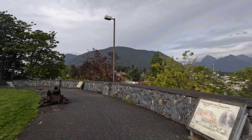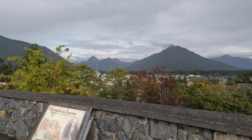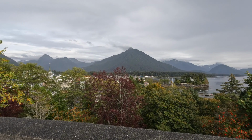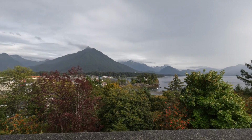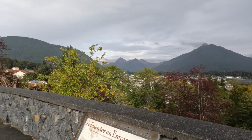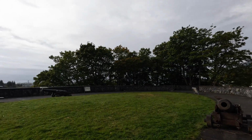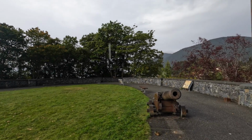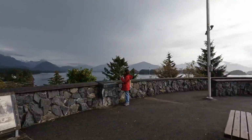Not much to do in Sitka. Very little. A couple places we saw to get chowder, but they were closed or sold out. So, and it has started to rain. I'm not sure if you can see that on camera, but it's raining now. So we'll do a little bit more exploring and then back to the ship.